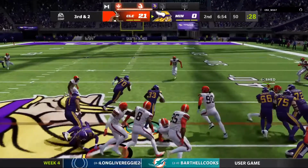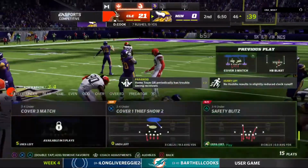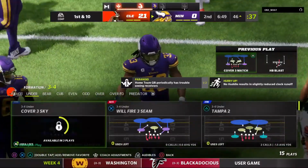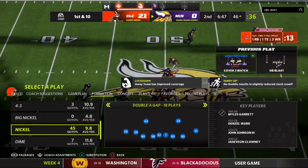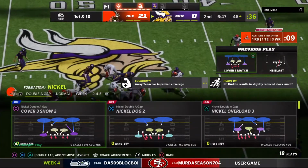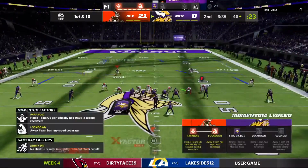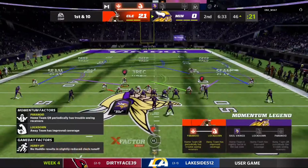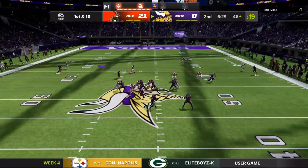They'll run it. Here's Cook, and he gets this one across midfield for the first down to the 46. Just 4 yards on the pickup, but that's good enough to extend the drive. This offense finding its legs now. Here's another 1st and 10. Off the play fake, Cousins.